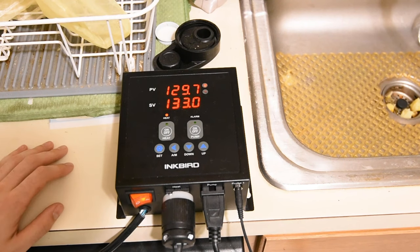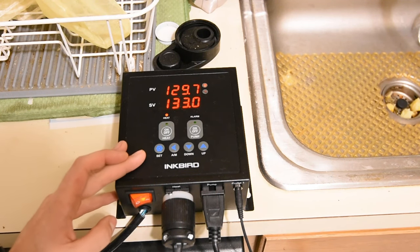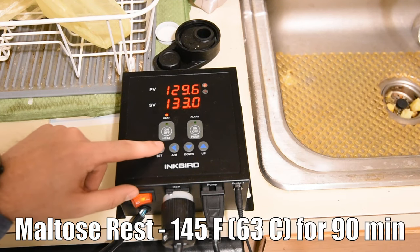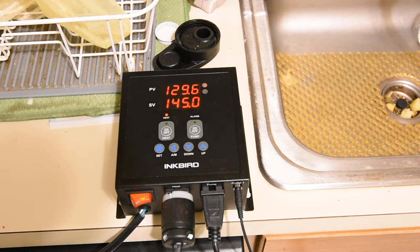Alright, so our 15-minute protein rest has completed, so now it's time to start the second rest, which is at 145 Fahrenheit. That's going to raise the mash up to temp through direct heat, through the recirculation system that I use. If you don't have one of those, you can always use a boiling water addition measured out, or direct heat underneath the mash tun if you keep a good stir going, and should be able to make that work.